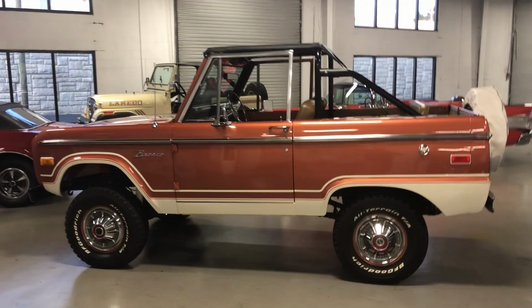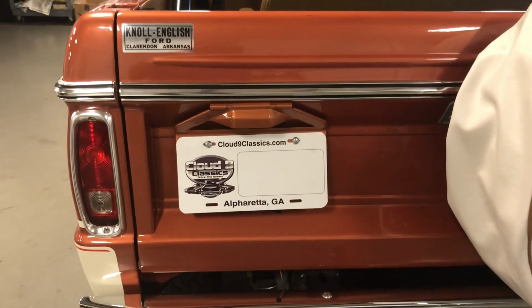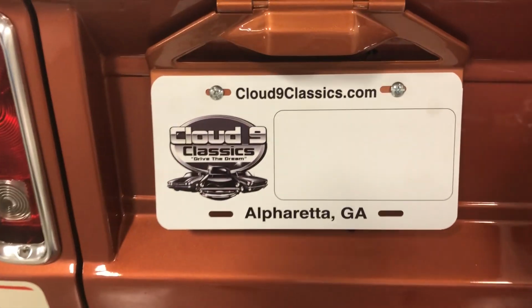770-359-8400. I should mention, we've got great original documentation. We've got the original window sticker. I've got the Marti report. Anything you need to know on this Bronco, feel free to give me a call. Thanks very much and good luck.